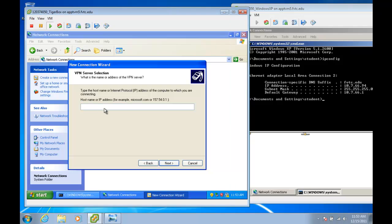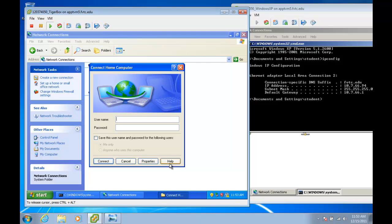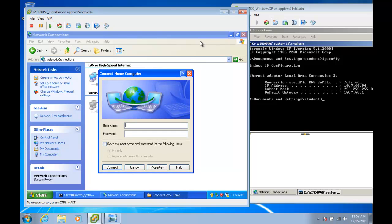So ours is set up a little bit different, but it's going to be 10.7.66.94. And I'm going to go next. I'm going to say finish. So it opens up this little dialog.